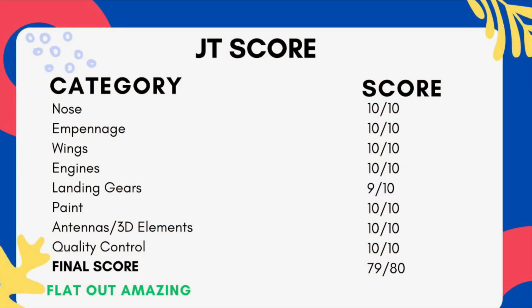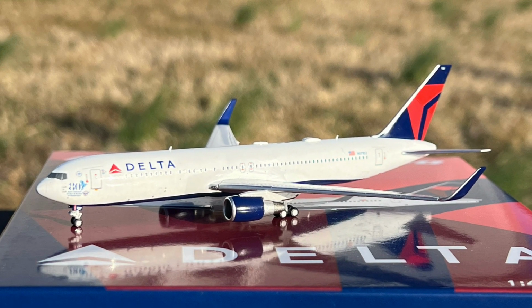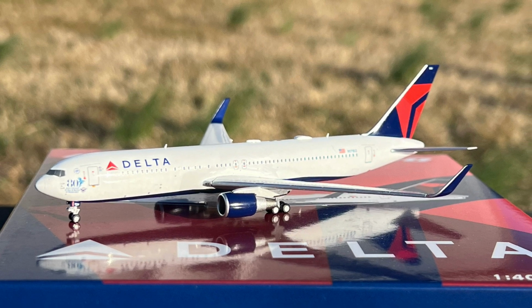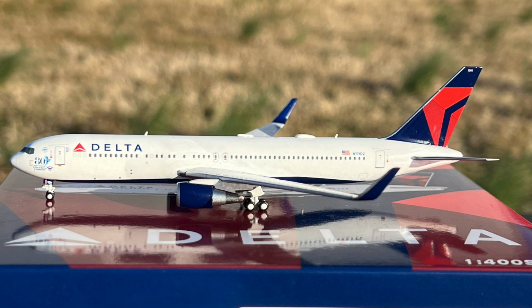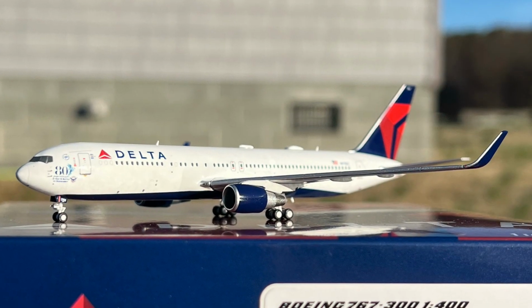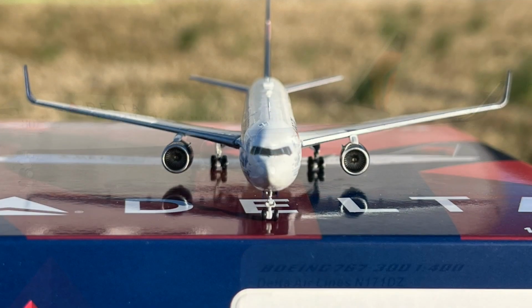Now for the JT score of this model. Feel free to pause here if you'd like to read about the score, but this model did receive a 79 out of 80. And all right, folks, that does conclude today's review. This model received a 98 percent, which is an excellent score, and the only thing I deducted a point for was lingers, because I don't see them on this model, so hopefully that's a feature Panda could add in the future. It doesn't bother me though, and this is an excellent Panda model.